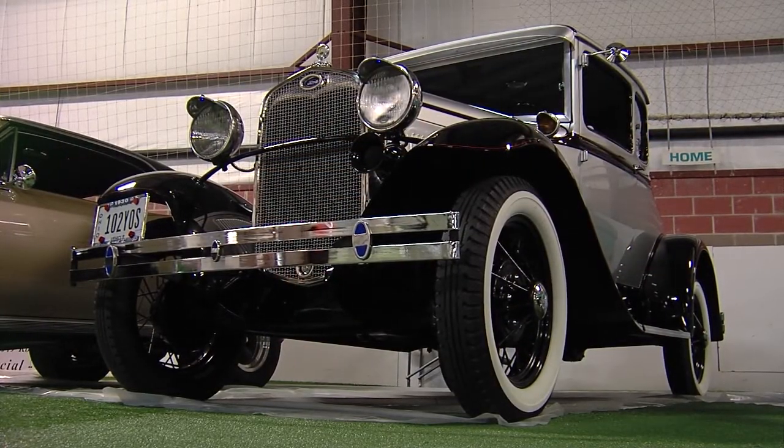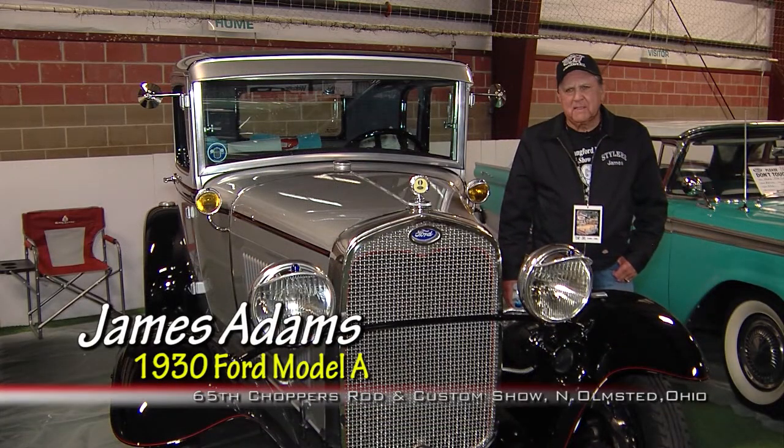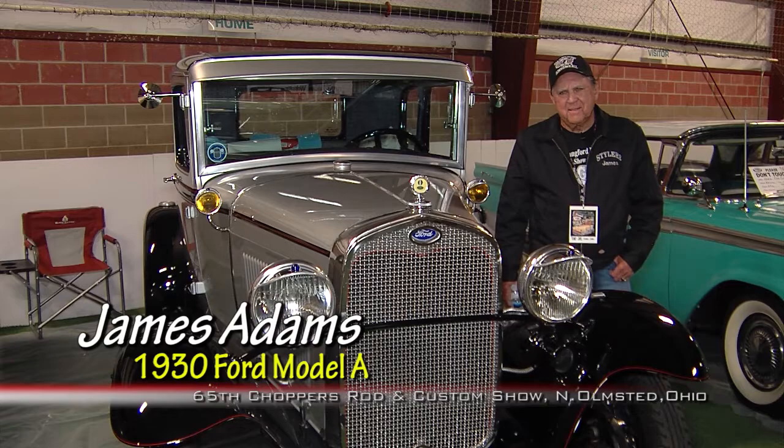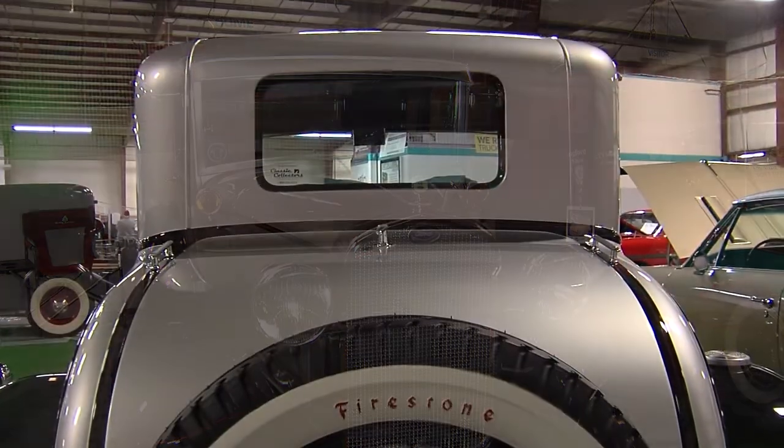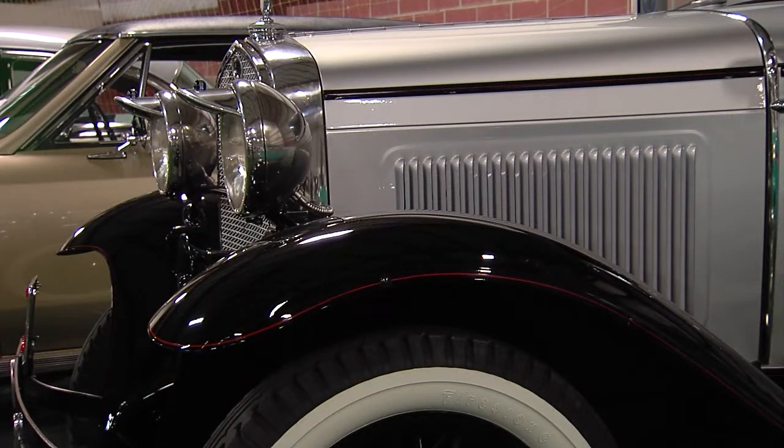What is it? This is your second Model A. What is it about the Model A that you really like? Well, I always liked them when I was a kid, so I found one and I bought it. What do you really like about it, though? I like driving it. I like the looks of it. It's kind of a cool car.